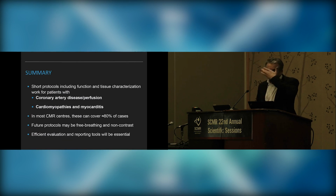So let me summarize: short protocols that include just function and tissue parameters work already as we speak and sit here for coronary artery disease, including perfusion, and for cardiomyopathies and myocarditis. Of course, they don't work for congenital heart disease. Of course, they don't work for complex valvular disease, for masses and all that. But 80% of the indications are just the bread and butter.